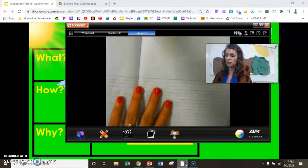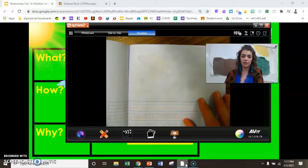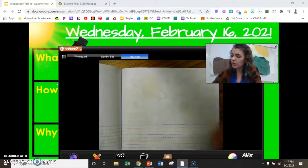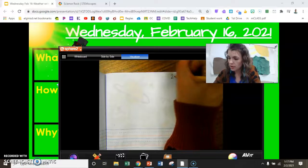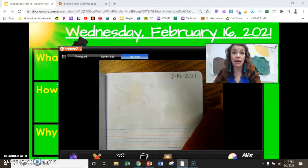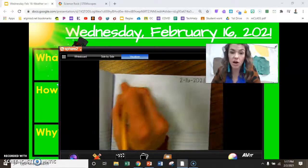You see, I'm checking all my pages because I don't want to waste any paper. On our new clean page today, we are all going to begin with today's date. It is up here on my screen. Copy it with me, please. 2/16/2021.